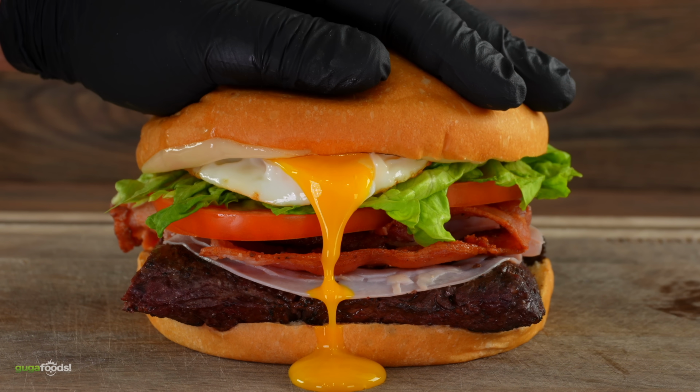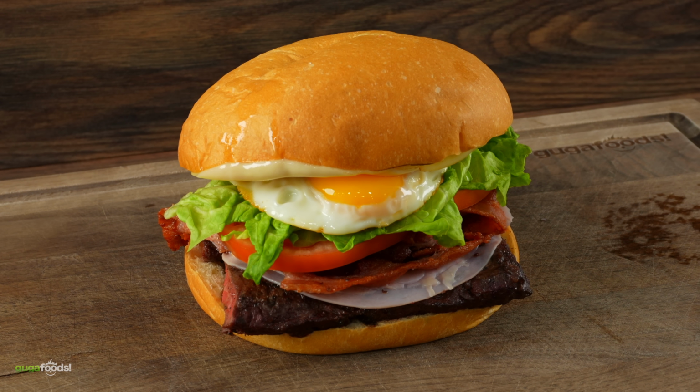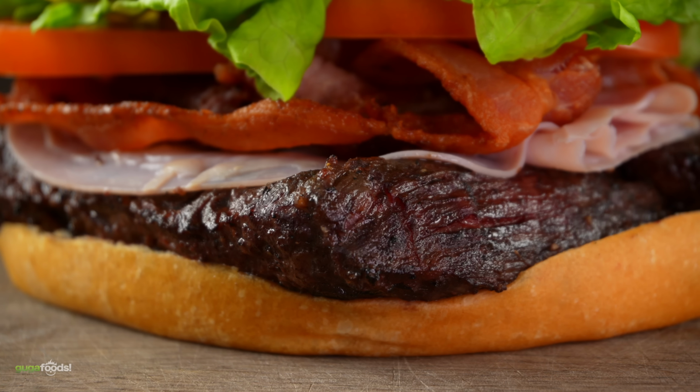Created in the 1940s in Punta del Este, it is considered an Uruguay national dish, the one and only chivito. If you take a look at this sandwich, you might think it's a burger. But believe me when I tell you, it's quite different from it. And here's the reason why.